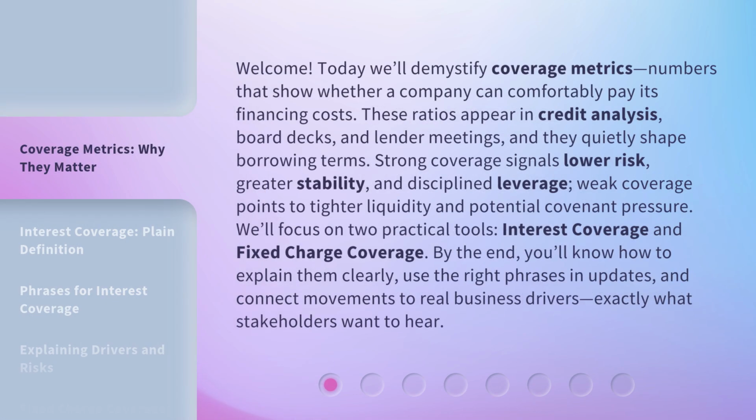Welcome! Today we'll demystify coverage metrics, numbers that show whether a company can comfortably pay its financing costs. These ratios appear in credit analysis, board decks, and lender meetings, and they quietly shape borrowing terms. Strong coverage signals lower risk, greater stability, and disciplined leverage. Weak coverage points to tighter liquidity and potential covenant pressure.